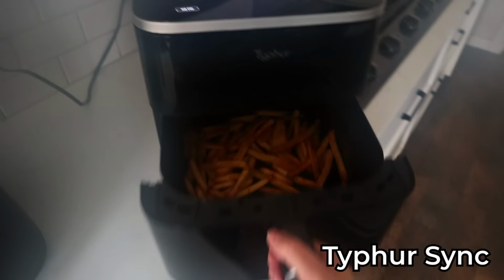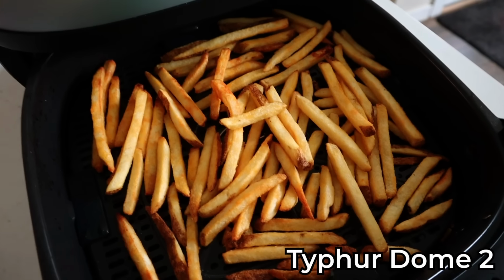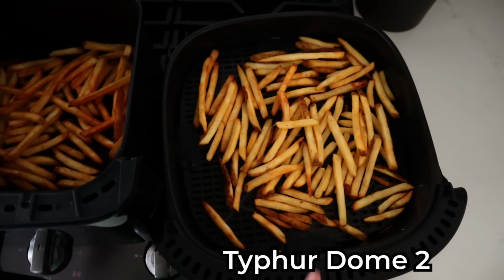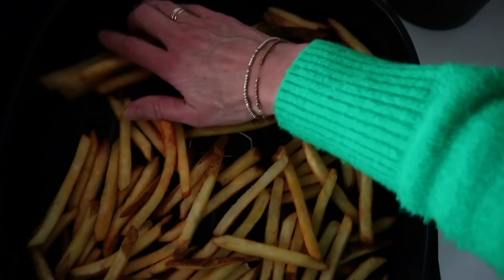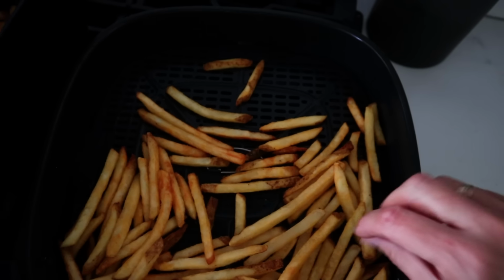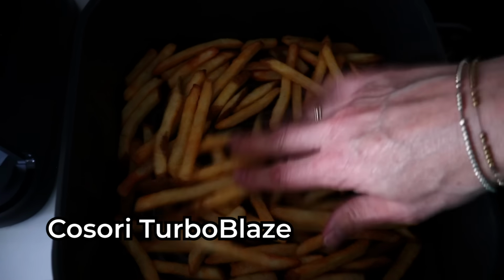Crispy. Woo! Very nice. Side-by-side comparison here. Cosori, Typher. A little more browning here on the Typher Sink. Typher Dome here, looking nice. We obviously had room. We could have added more french fries if we wanted to, so that's a bonus. Cosori Turbo Blaze, just a nice little even cooking happening there.